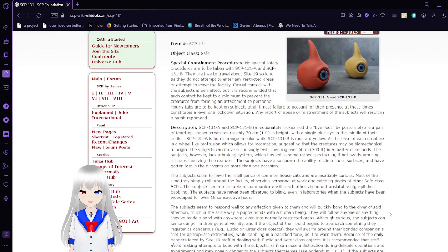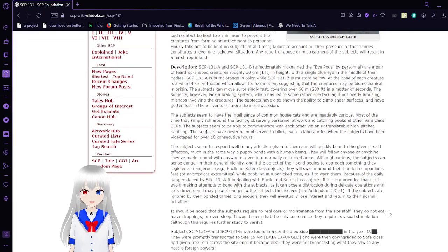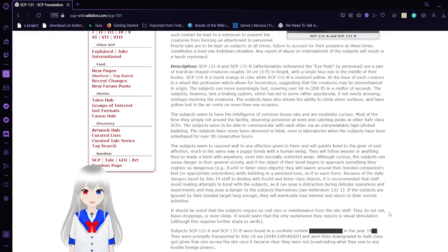Hourly tabs are to be kept on subjects at all times. Failure to account for their presence at all times constitutes a level 1 lockdown situation. Any report of abuse or mistreatment of the subjects will result in harsh reprimand.